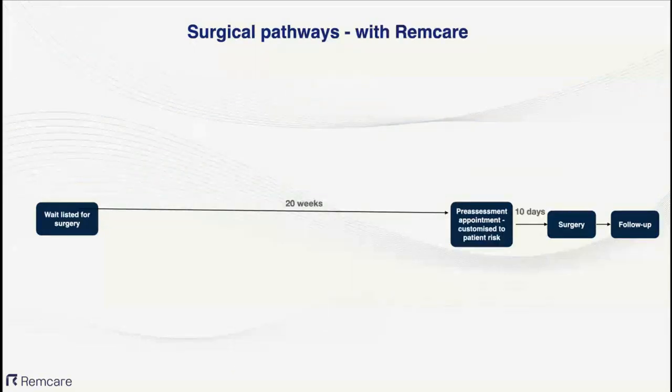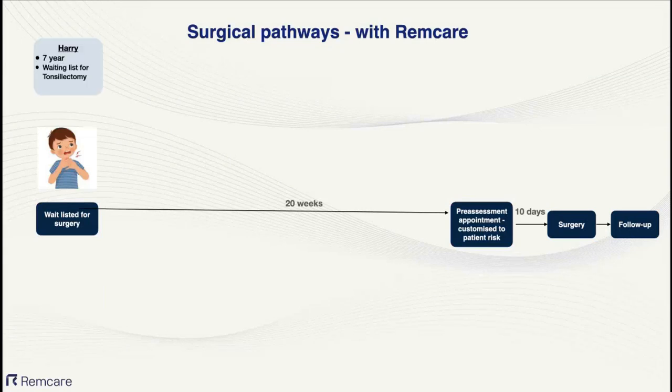So how does this pathway look with REMCARE? What can good look like? Essentially, once Harry is put on the waiting list, if a hospital is using REMCARE, we can pull all this data about Harry from the trust IT systems through an integration, or, pending the integration, the whole waiting list can be bulk uploaded onto REMCARE, which is a web-based platform with a patient app and a hospital dashboard.